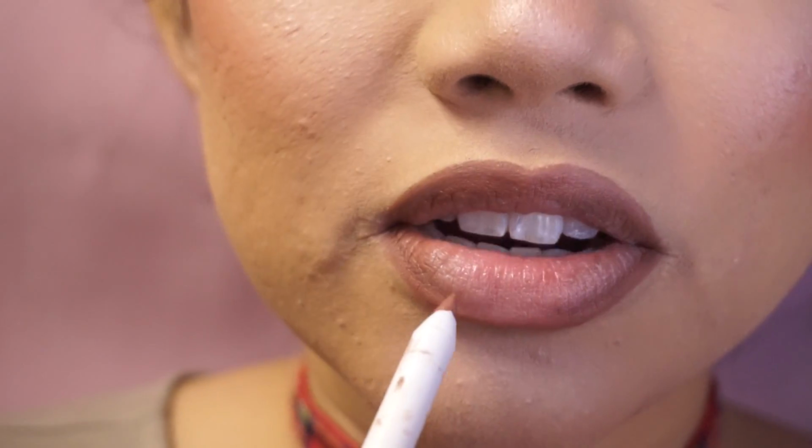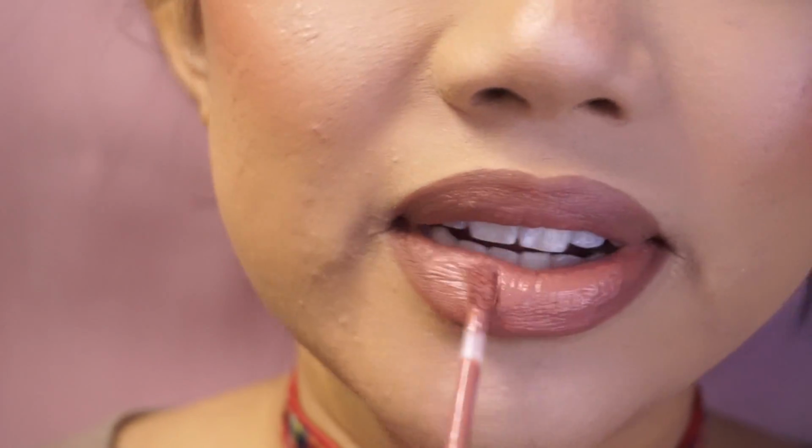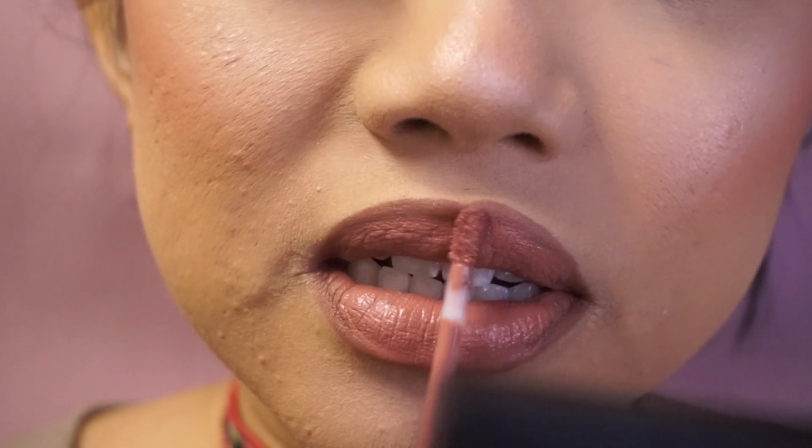I love this lip liner on its own. Just leaving it like that would look like a really nice neutral pretty shade. And I'm gonna take Times Square, my ColourPop. It's like a nude with a pink or peach undertone. Kind of ties with the tone of my blush too.